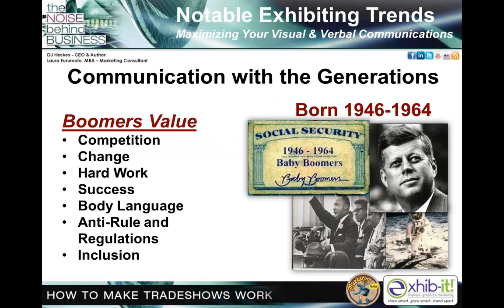Now, some interactions, they believe in what every adult learner needs to know. How does this topic apply? Is it useful to me? They're also very optimistic and see the glass half full compared to half empty. Now, some of the younger boomers prefer in-person meetings, webinars, and visual Skype conference calls, and they like to be in control of the message.